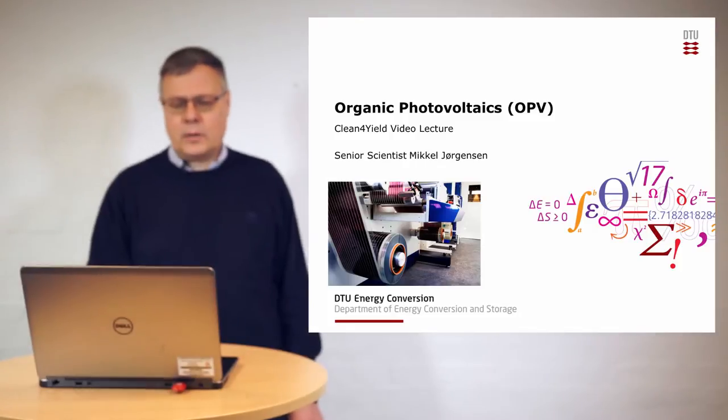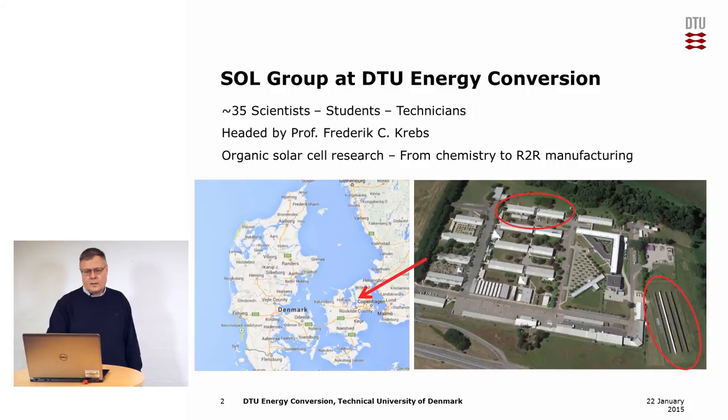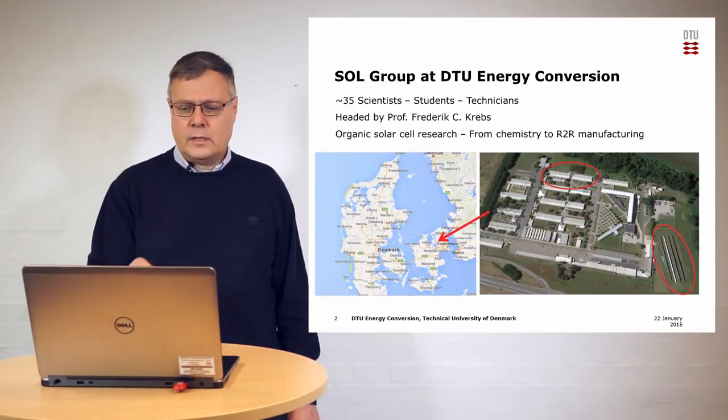My name is Mikkel Jørgensen, and I'm a senior scientist at the Department of Energy Conversion and Storage at the Technical University of Denmark. I'm part of the Sol group at Energy Conversion, and we're about 35 scientists, students, and technicians, headed by Professor Frederick Krebs. Our main research area is organic solar cell research, from chemistry to roll-to-roll manufacturing. And we're situated here at a small campus outside Copenhagen.